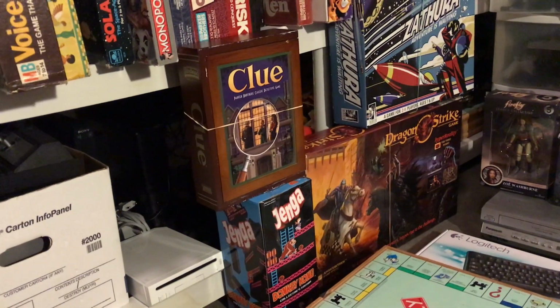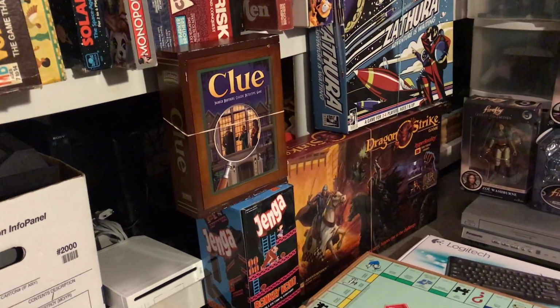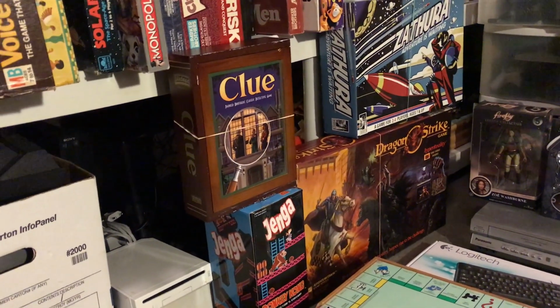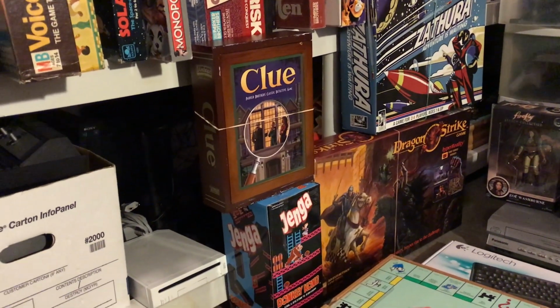Same Savers, I got Clue. Oh, actually this is a different Savers. Either way, I got Clue, Vintage Game Collection. It's on the cheap end. It's like 30 bucks. I paid $3.99.